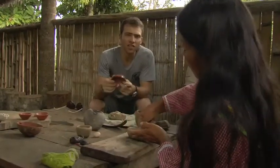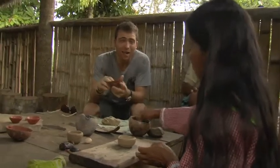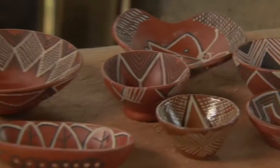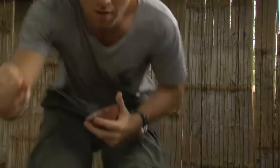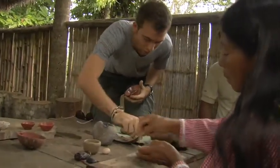So right now she's finishing the little pot. She leaves it for 3 days and then she'll be able to paint it like this. And they don't have knives here. What they use is little pieces of bamboo. ¿Puedo agarrar uno de estos? Sí, sí. Right. Bueno. Right, this is what they use to cut.